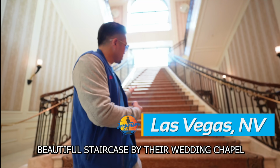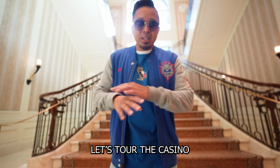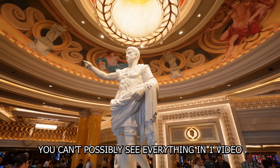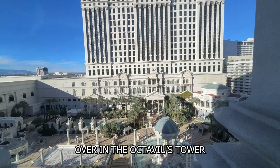Right now we're here at this beautiful staircase by their wedding chapel and Guy Savoy restaurant and their side valet that's off of Flamingo. Let's go tour the casino. It's such a huge casino, you can't possibly see everything in this one video, and I've done multiple ones in the past, but we'll see what it's like in 2024 and how the rooms stack up over in the Octavius Tower.